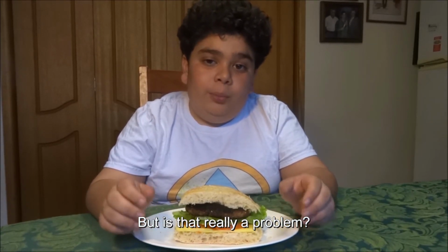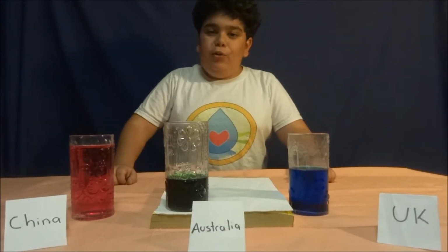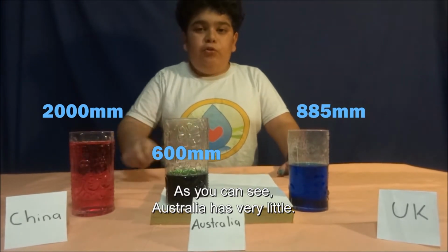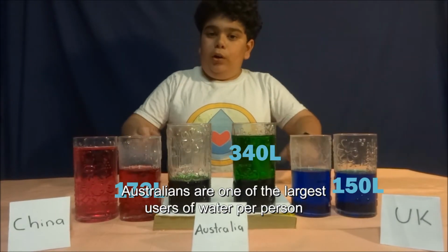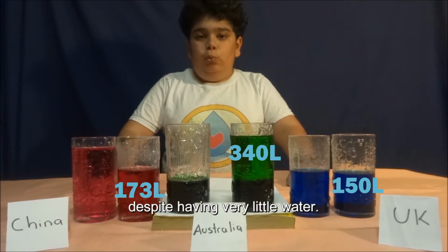But is that really a problem? Is there enough water? What you see in front of me is a comparison of the annual amount of rainfall in various countries. As you can see, Australia has very little. Now let's compare with how much water each country consumes per person. Australians are one of the largest users of water per person in the world, despite having very little water.